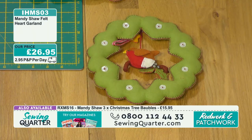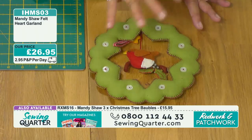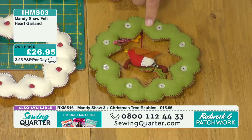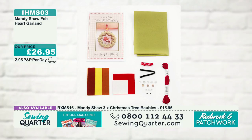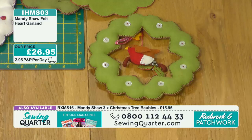And this is a weekend project. You don't have to make it in these colours. You can make it in any colours you like, and it could be, as you said, a wedding gift. But in the kit that we're showing here, $26.95, you get everything you need to make this. With the buttons, the pipe cleaner, the ribbon, the embroidery thread, the felts, and the instructions, everything. The only thing you don't get is the fill. You don't need much. A little bit of toy filling in there. All the instructions, everything inside the kit.